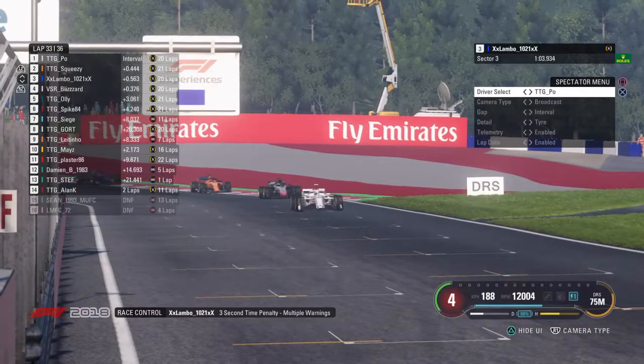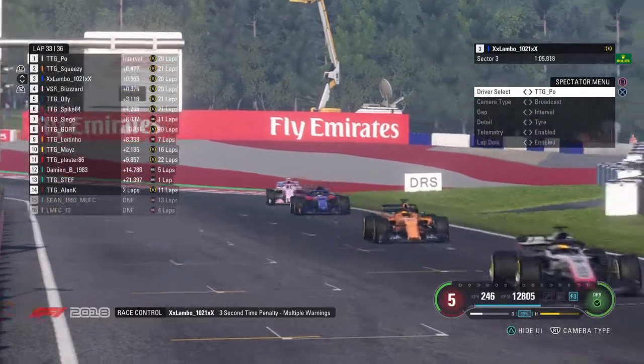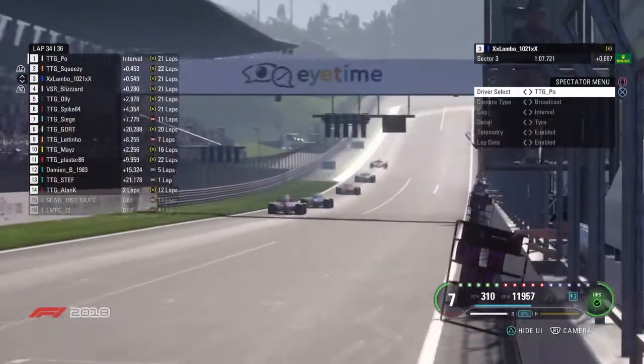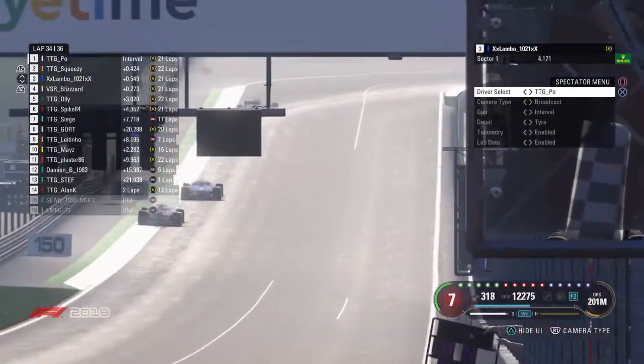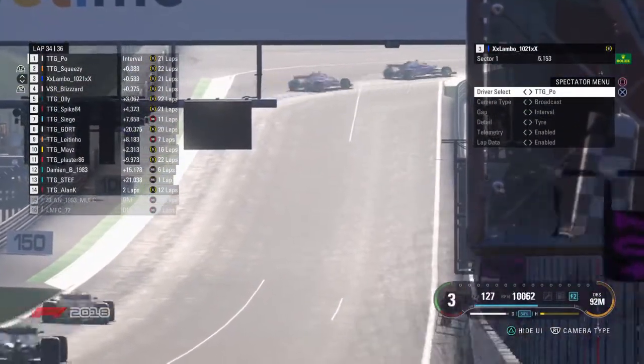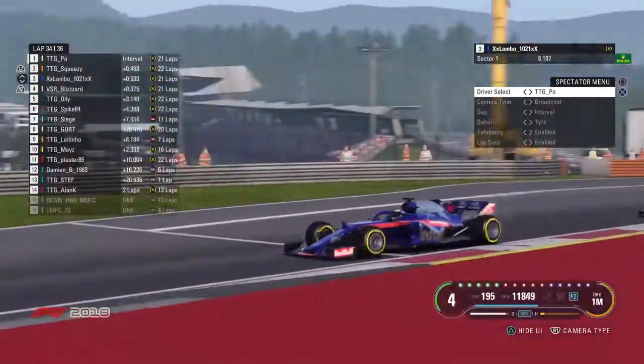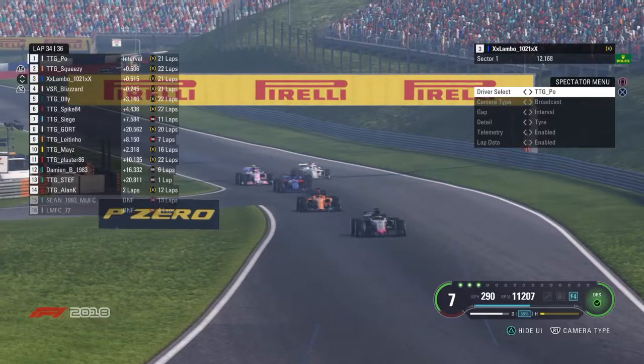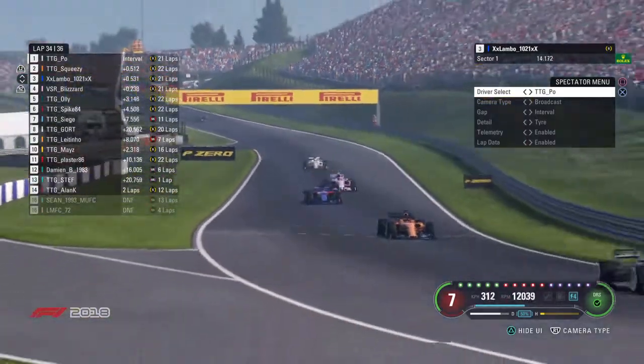Lambo picking up a 3-second time penalty. That could cost him a podium, maybe even the race win when it comes down to it. 3 laps remaining here at the Austrian Grand Prix, with Poe leading the way from Squeezy, Lambo and Blizzard. Ollie there 3.1 seconds behind. He's got to make that up in 3 laps. It's going to be a tough ask for the Red Bull driver.